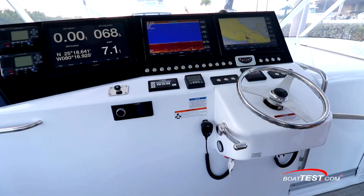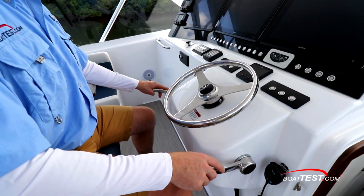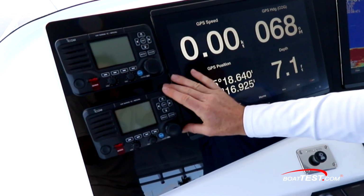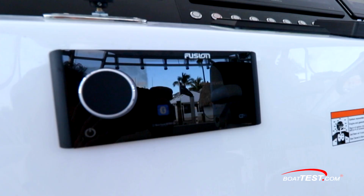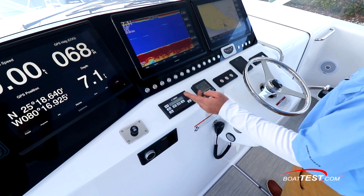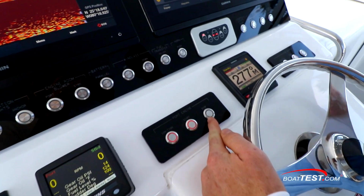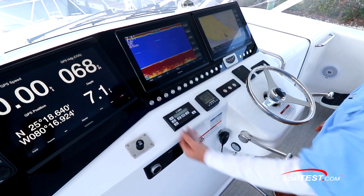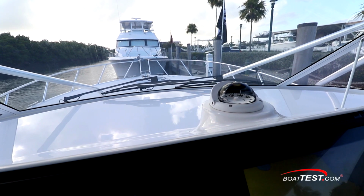We found the helm to be efficiently laid out. The operator sits on the boat's center line, and the control levers are to either side in the Palm Beach style. Starting to port are two VHF units, three 17-inch Garmin displays, windshield wiper controls, Fusion stereo controls, a systems information display, the combined Cummins engine display, the engine start-stops, and autopilot controls. Accessory switches are situated above, trim tab controls are beneath, the compass is mounted forward.